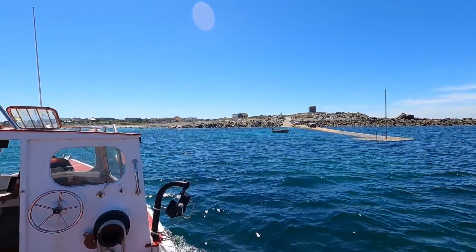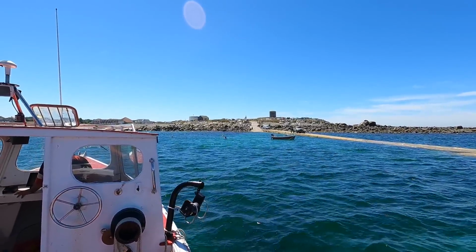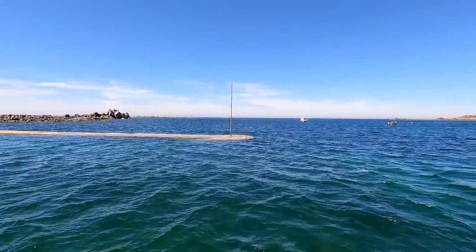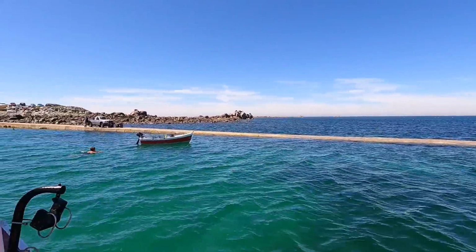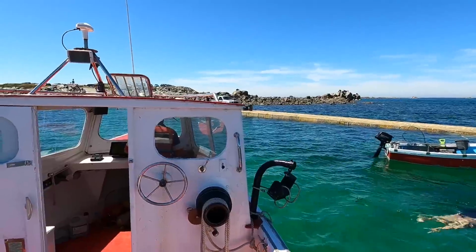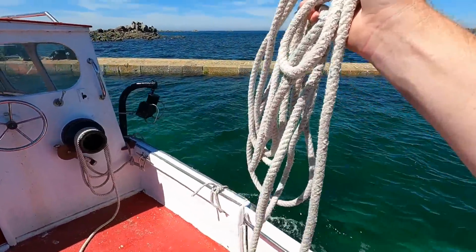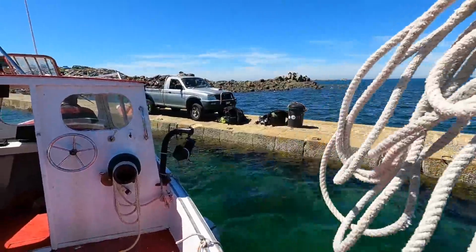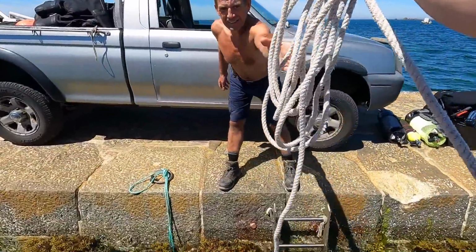There's always people in the way. Tide's on its way off, as you can tell. Before there was a pier. Roger the cabin boy, it's me. Roger! How you doing? Yeah, I'm good, mate, and you? Good.